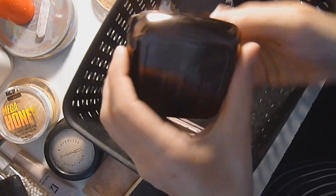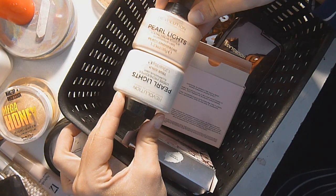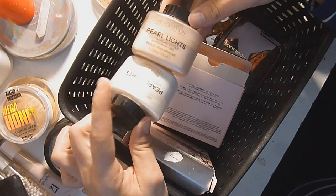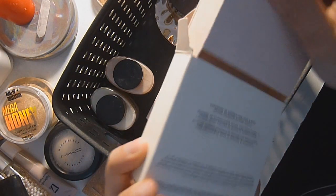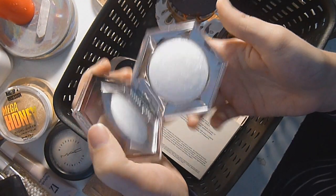Hourglass Ambient Lighting Powder and Luminance Light. I have 2 Pearl Lights from Revolution, which I suppose I don't need, but am I going to let go of them? No. We have True Gold and Peach Champagne. And then I have my 2 Fenty Beauty Diamond Balms, which I just keep in the box because they're probably my newest high-end possessions. It's so beautiful.